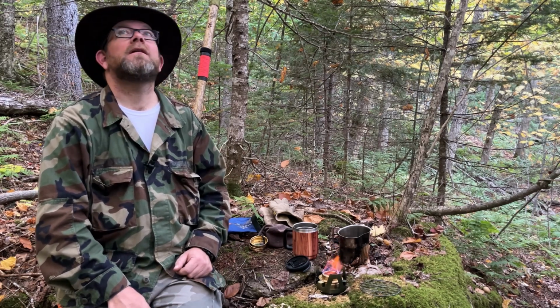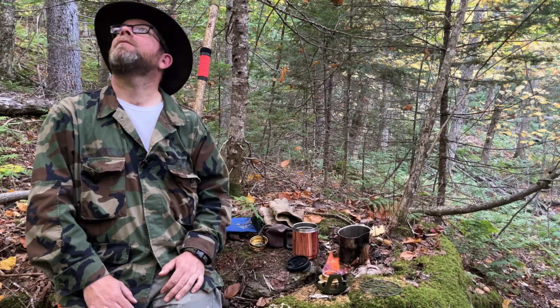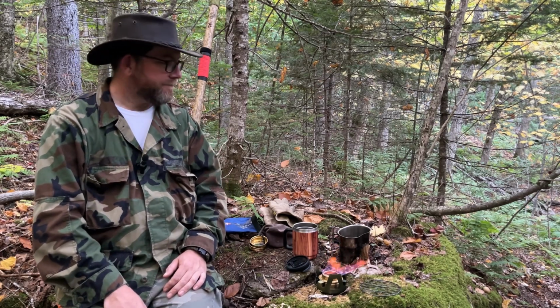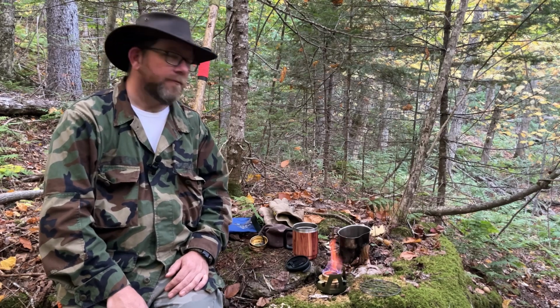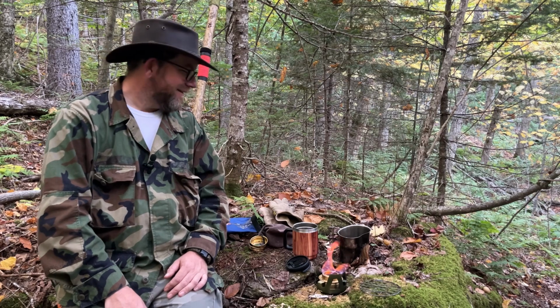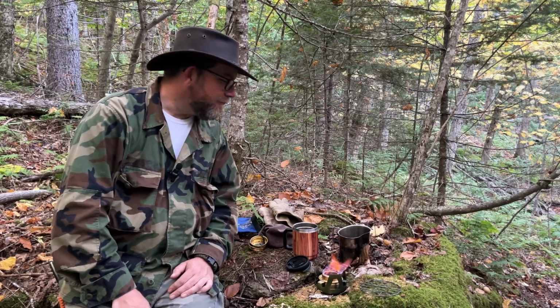It's making some really nice lights up there in the canopy, though. Beautiful. Anyway, I gotta let my tea cool off a bit, or it's gonna burn my face off. I'm gonna let that stove burn down a bit.